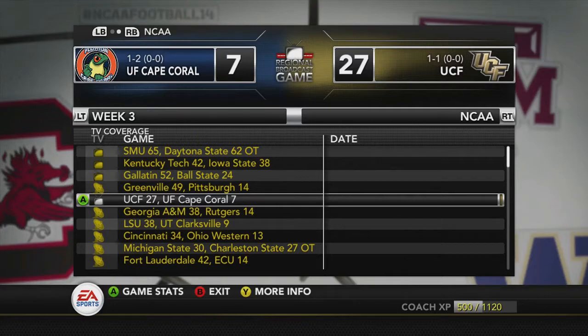Georgia A&M 38-14 against Rutgers, so that's a blowout. LSU 38 to UT Clarksville Scarlet Bantams 9. So Clarksville wanted a challenge. They wanted to try it. Out of conference game. Try to see where they stand. Try to get a bar test going, and then they fell flat. They're not quite there yet. 38-9 is the final score.